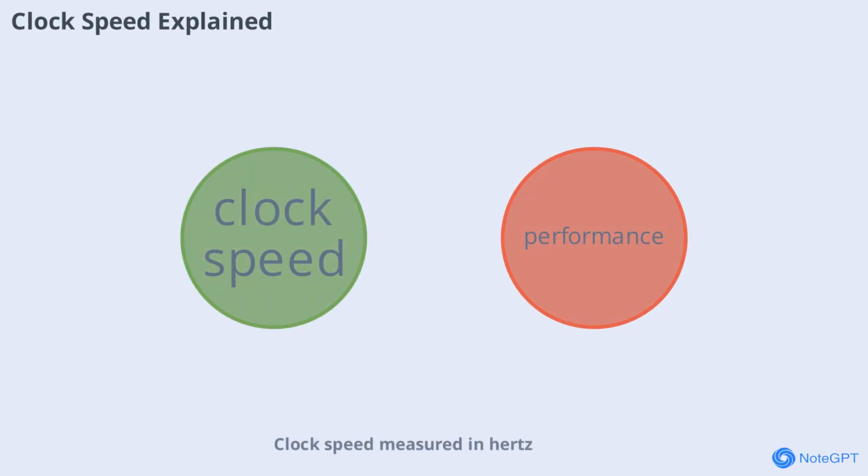Clock speed, measured in hertz, determines how fast a microprocessor can execute instructions. A higher clock speed means the chip can process more instructions per second, resulting in faster performance. However, clock speed isn't the only factor that affects performance. Other elements, like the number of cores and architecture, also play important roles. Understanding clock speed helps you compare different microprocessors and choose the right one for your needs.